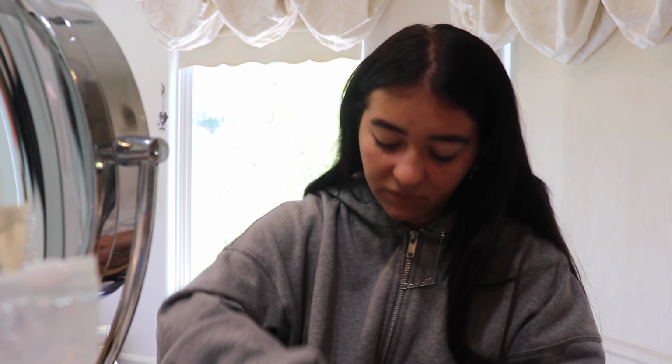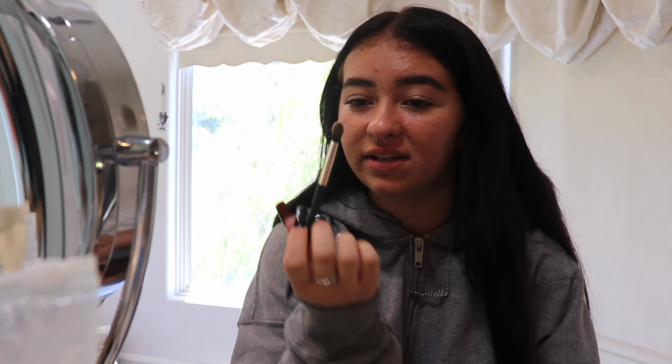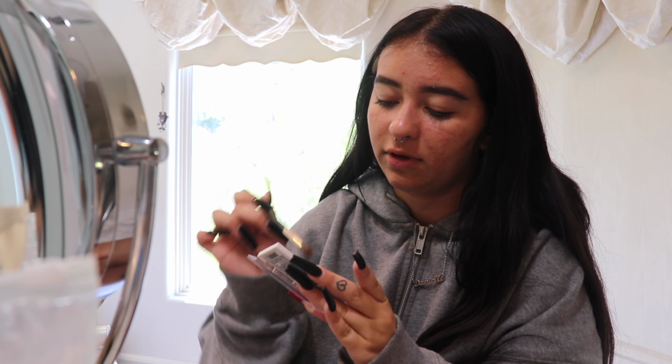So I have like 10 different eyeshadow brushes. I use a different one every day because I don't really care. So anyways, I just take it and I just dab it in there for a little bit.